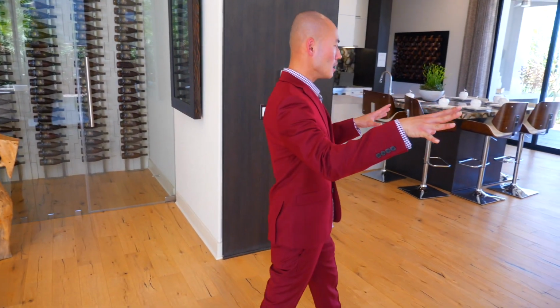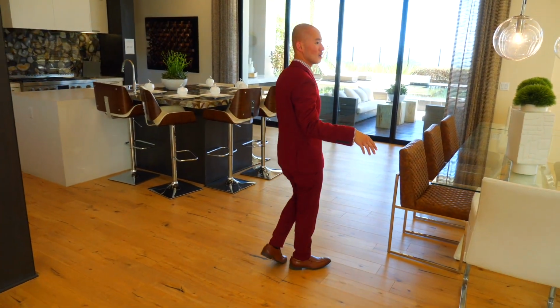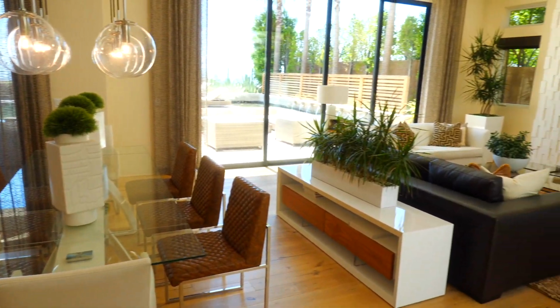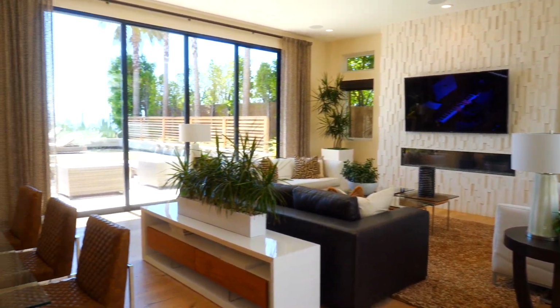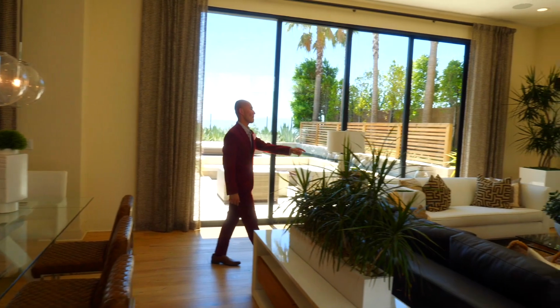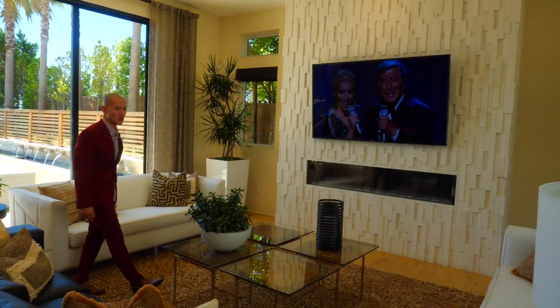Let's take a look at the living room and the kitchen right here. Wow, look at this. Oh my God, look at this. What do you guys think? They've got Lady Gaga and Tony Bennett playing in the background here.